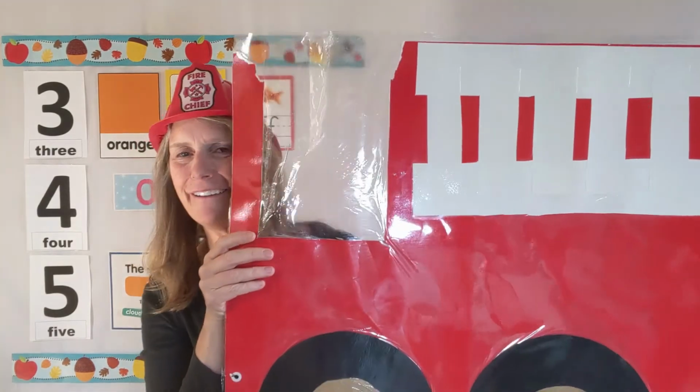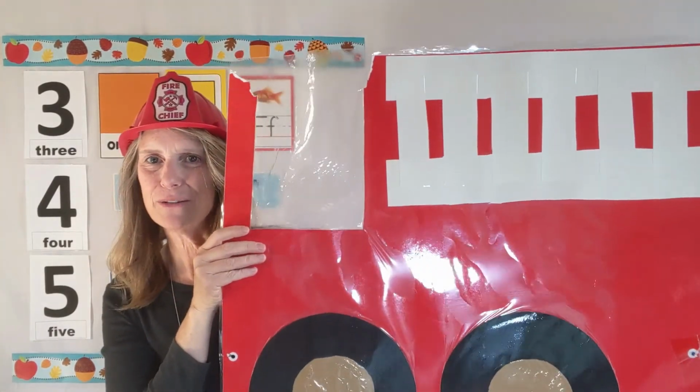This is my fire truck. Can you see me inside of it? I'm right here. Maybe you know the song. If you know the song, you can sing along with me.